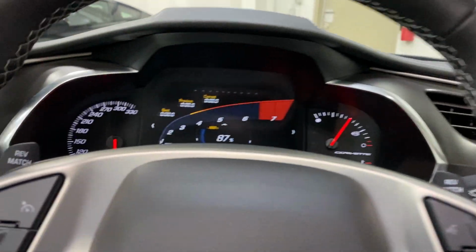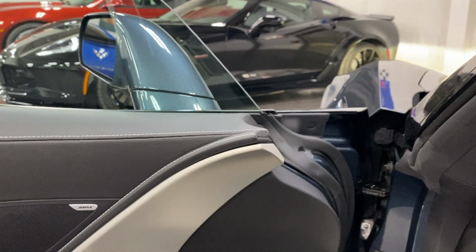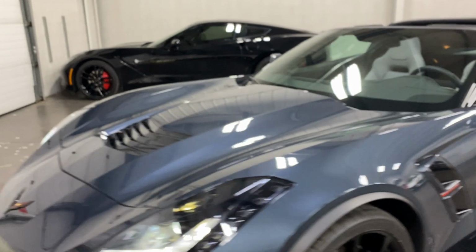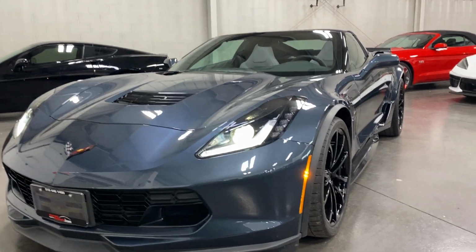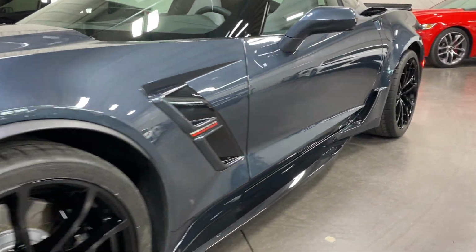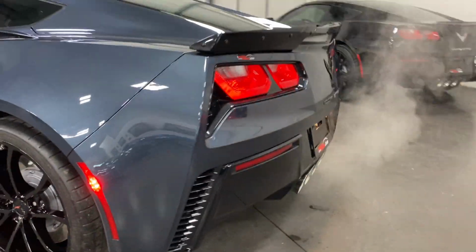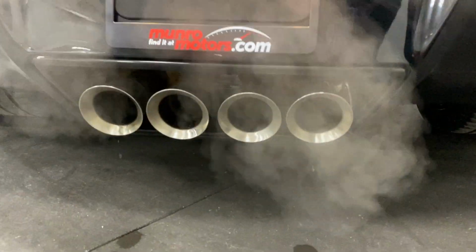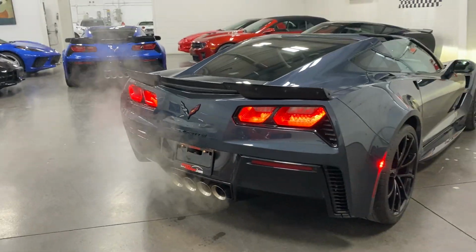So that's great. So let's just hop out with it running and have a look and listen. Great sounding machine. And let's have a look from the front with the lights on. Sharp looking car, and we'll just scan down this side here. Looks great. Great sound to it. Love the rumble.